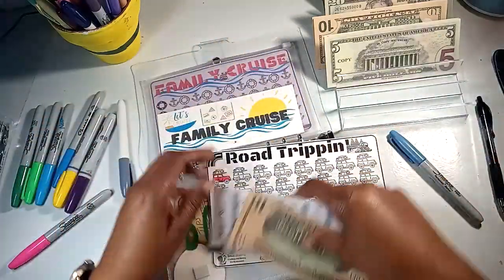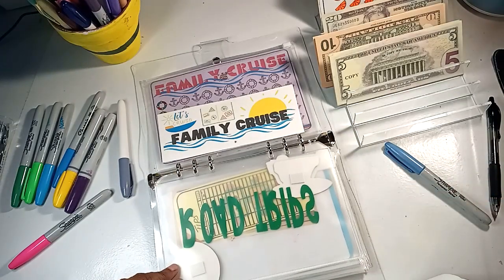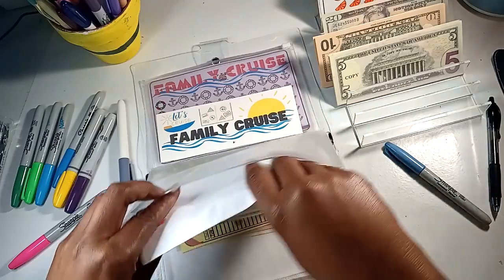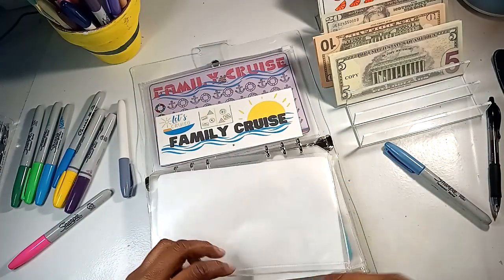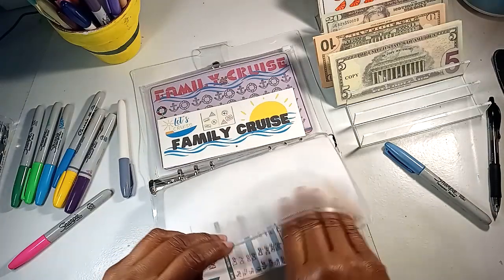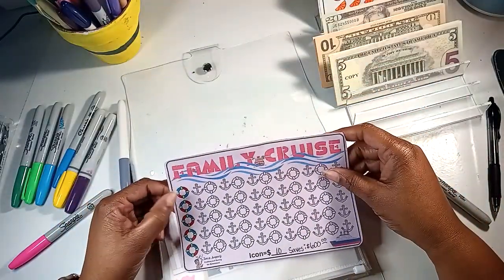So that is the road trip. And we'll see if we're going to bring this family cruise. And I know it says family cruise. Can't promise I'm going to take the family. I need a vacation. Just me. And a cruise may be right what I need.